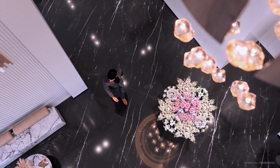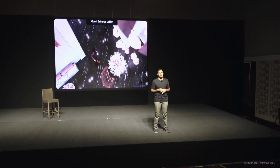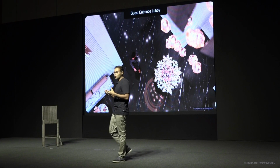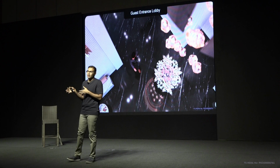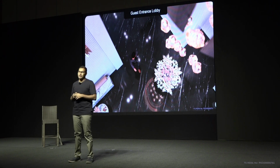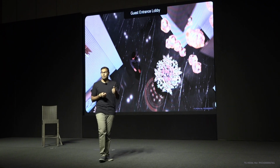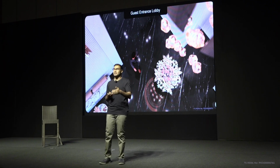Again, this is a double light lobby. So it's made with plush Italian marbles, and we intend to have a very five-star hotel-like arrival experience, where there'd be bouquets and that sort of thing, and fragrance of the flowers. So the guest would be really thrilled once they enter into the project.